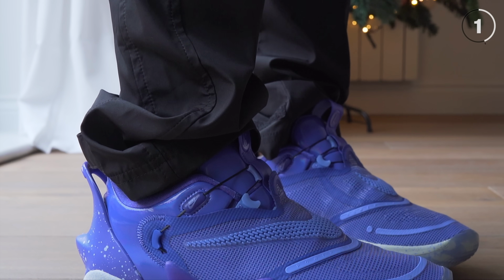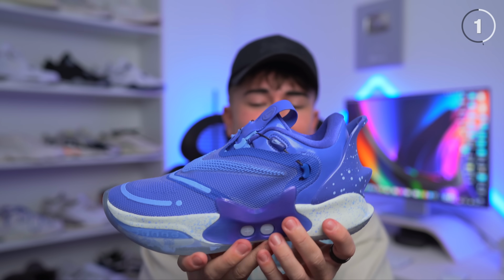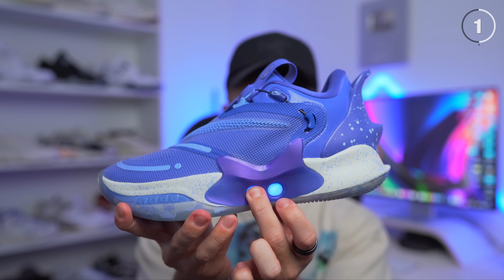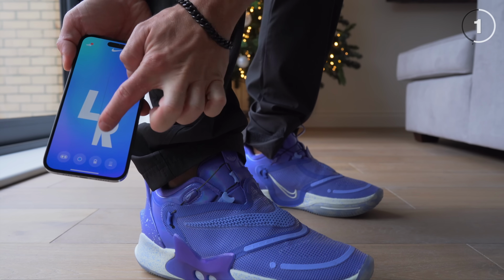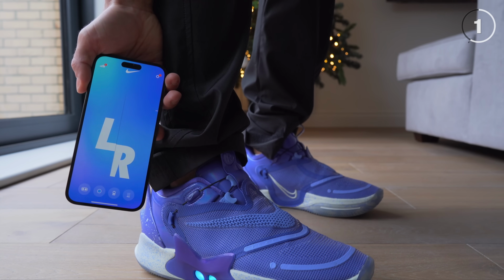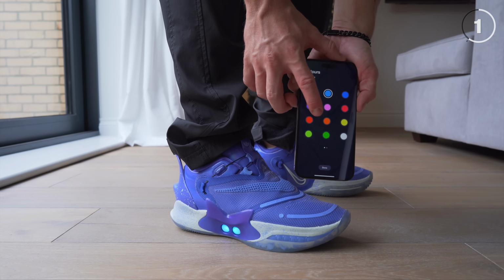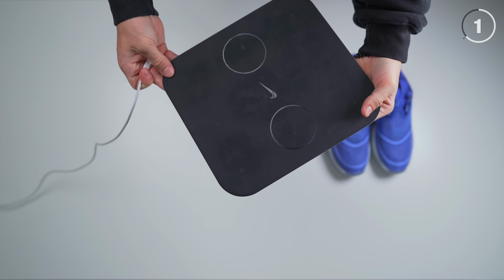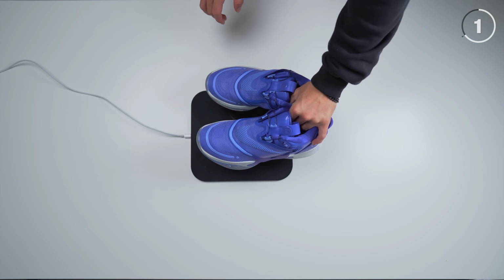As soon as you put your foot inside this pair of sneakers, it immediately adjusts the laces to fit your foot. You can also use the plus and minus buttons to tighten or loosen the laces as you're wearing them. Yes, that's the laces getting tighter in this pair of shoes. You can actually adjust these laces using an app. You can adjust the left foot or the right foot depending on whatever you feel is the most comfortable. You can also use the app to change the colors of the lights on the buttons. And to charge these things, they come with a wireless charging mat, which you literally just put your shoes on and they charge up.